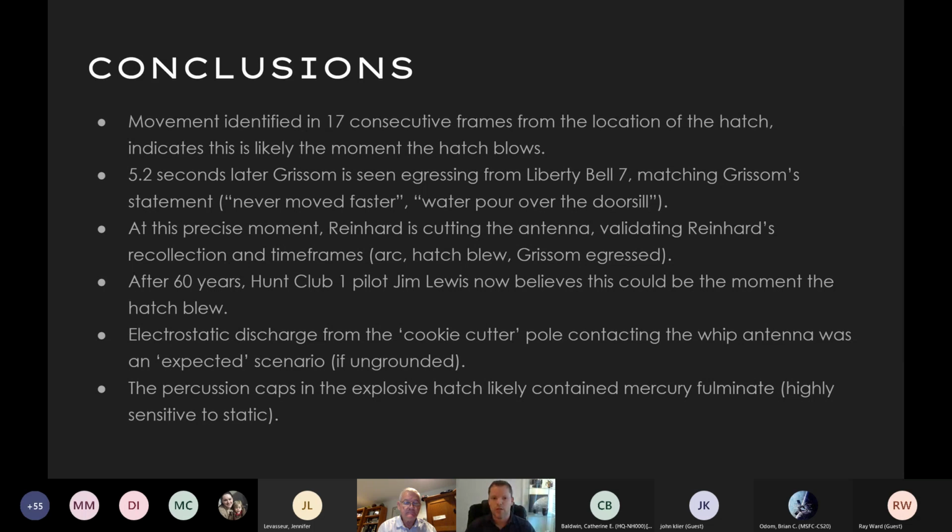But could it have been electrostatic discharge? Well, we know that happened to the cookie cutter. This had happened before in training. It was Peter Armitage in his NASA history interview, and he stated this happened to him during training. So we know it happened, particularly if the aircraft is ungrounded. Could it have set off the explosives as well as the pyrotechnic squibs in his pole? Could it have set off the hatch? Well, given the timing, it seemed extremely coincidental. But also, as George mentioned, we know the percussion caps likely contained mercury fulminate. And we've had the data sheet from that. And under the part that says static electricity, it explodes, unfortunately.